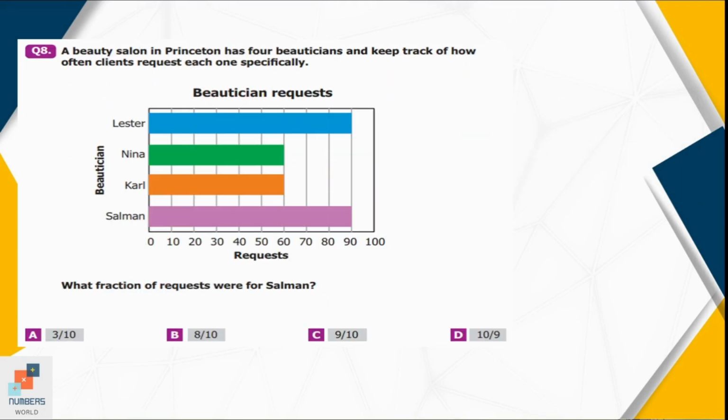Question number 8. A beauty salon in Princeton has 4 beauticians and keeps track of how often clients request each one specifically. So there are 90 requests for Lester, 60 requests for Nina and Carl each, and 90 requests for Salman. What fraction of requests were for Salman?